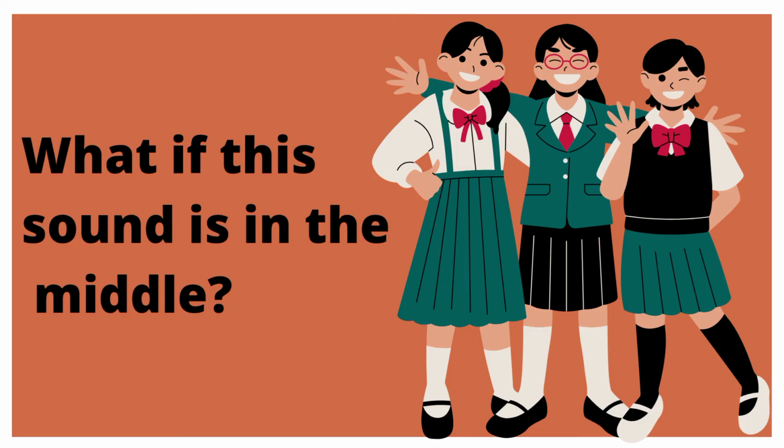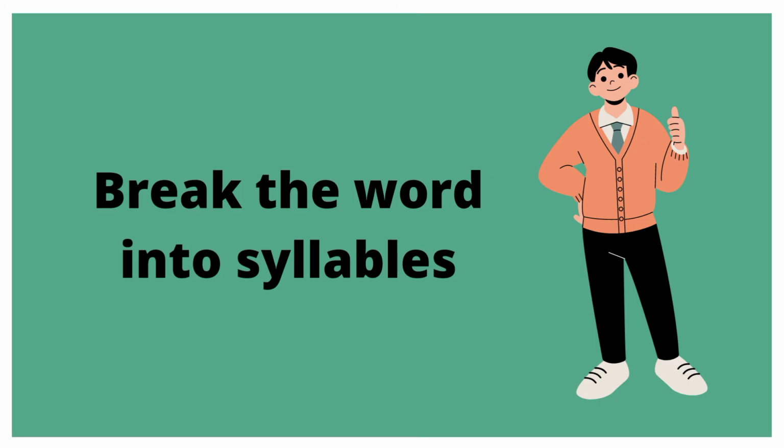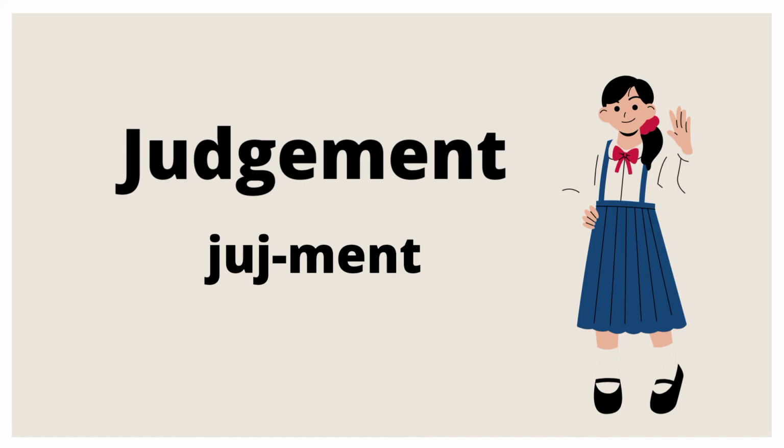Sometimes this sound comes in the middle. Break the word into syllables and use the same technique: if the J sound is at the beginning of the syllable, use letter J, and if the J sound is at the end of the syllable, use the trigraph DGE.